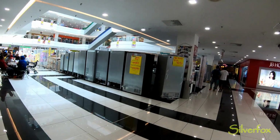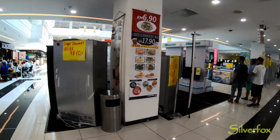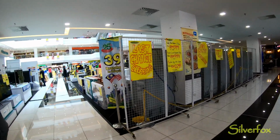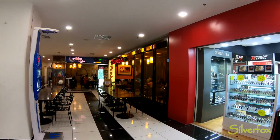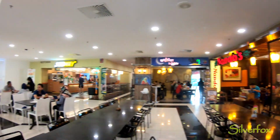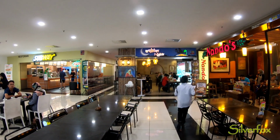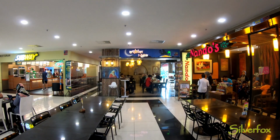This in the middle is like a display area. There's always different things going on here, different promotions. Nando's, which are pretty well everywhere in the world nowadays. They've been here for years. Subway's a fairly new one that's come with the changes. And Arabian Nights, which seems to be very busy today, which is good. It's been here for a long time and does really good food.